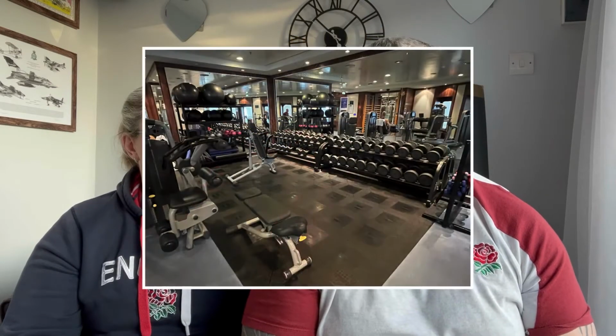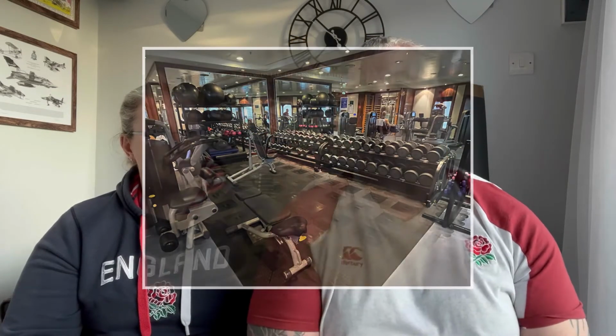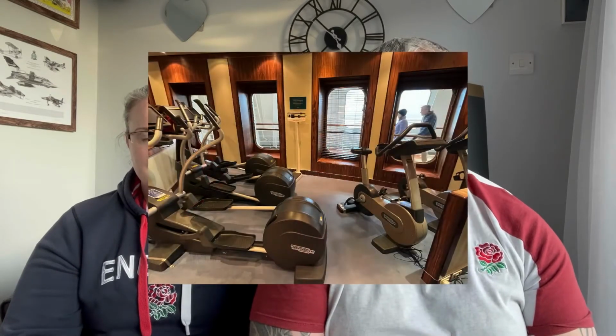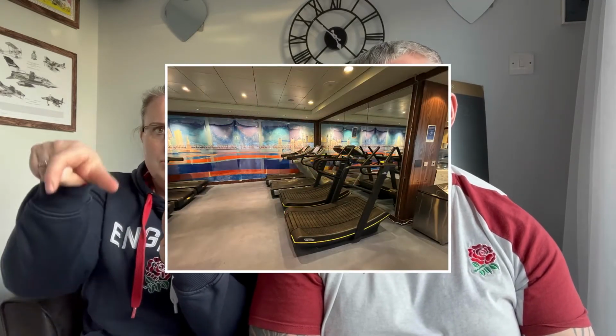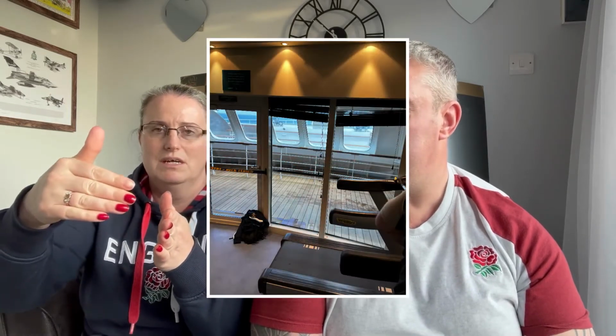Plenty of weights in a smallish area to do some free weights, but the machines were very good. A couple of them were broken and had do not use signs on them, but there's plenty of choice for running, cross trainer. The only thing I would say is the layout in the gym is a little bit, I say weird is probably not the right word, but where you've got the ship pointing one way, the runners are going along the side, and then you've got people sort of walking around the promenade, which is fine.